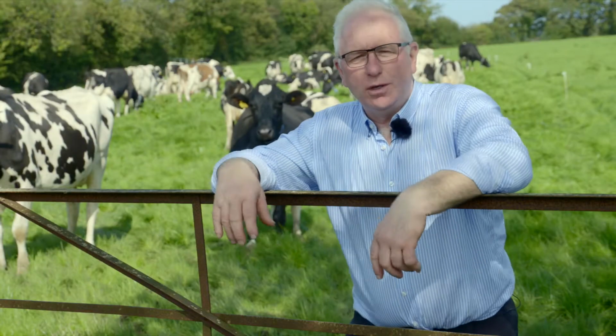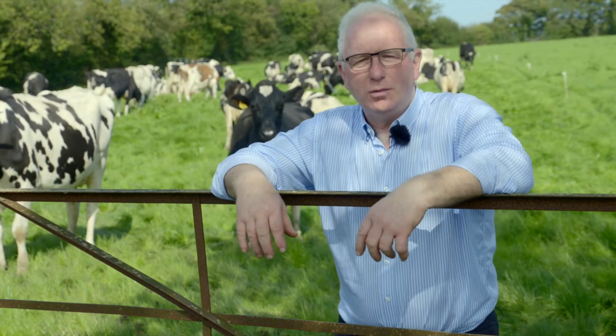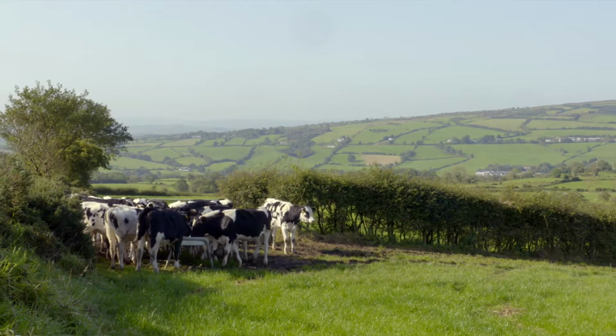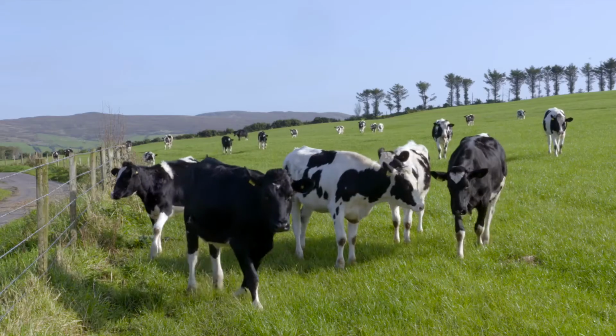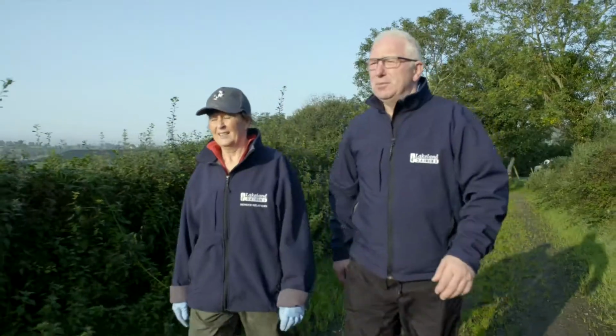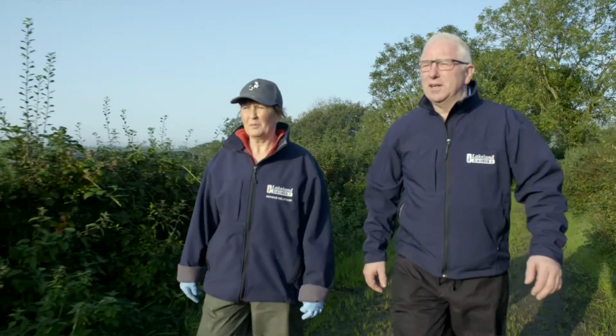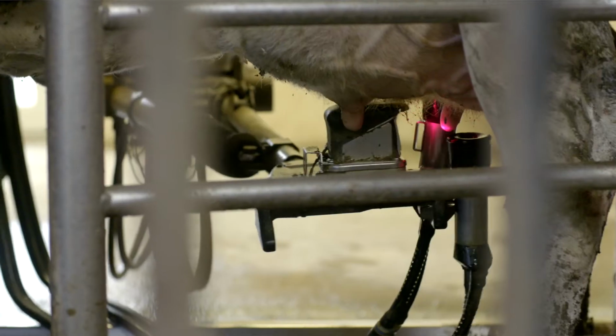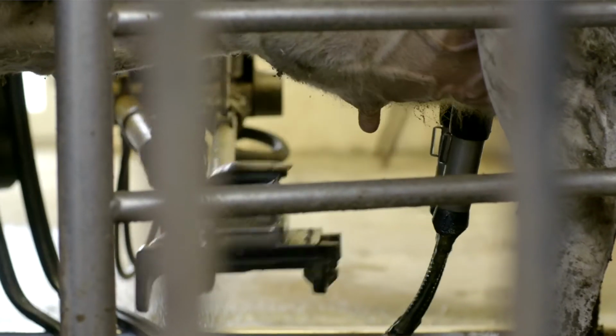Hi, I'm Drew McConnell, dairy farmer near Oma, so welcome to our farm. I'm the third generation to farm here. We're mostly a dairy farm with some beef and sheep as well, which my wife owns. We're milking 160 cows, with 50 of the highest yielders milked through the robot and the rest of them milked through an ordinary conventional parlour.